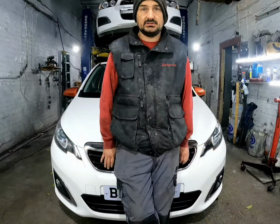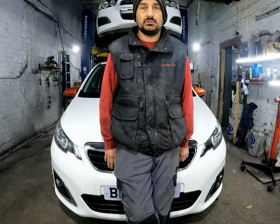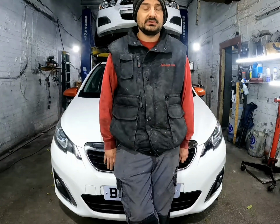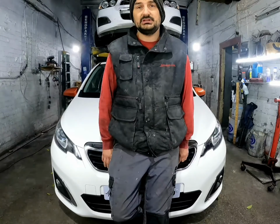So yeah, we'll get the wheel nuts done first, get that out of the way, and then we'll get it jacked up on the back end and just get these last little clips in place. And then finally we'll do a last walk around with the car and show you everything all finished off. So yeah, we'll get you spun around and get these wheel nuts done.